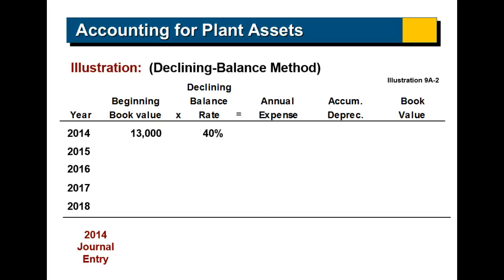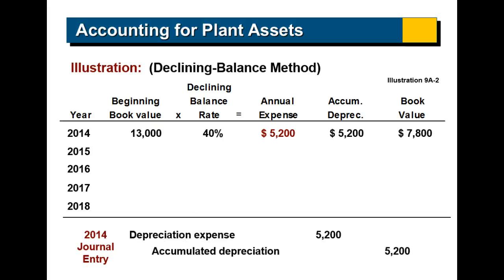For the declining balance rate, we take 40%. You know how the straight line rate was 20? We're going to take 40%. So we take $5,200 as an expense. Now we have a book value of $7,800. Then we start the year with a book value of 78 times 40%.